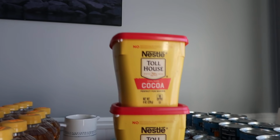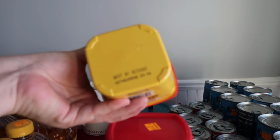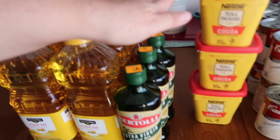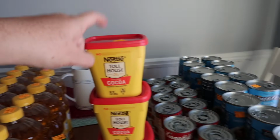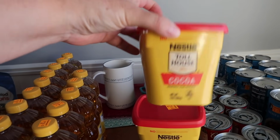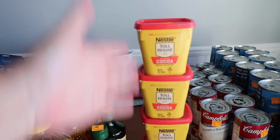Toll House cocoa. So this is just for baking, and the expiry date on this guy is next October. So a lot of these expiry dates are quick, these are for the end of the year, and this is for next year, and all of these soups are for 2022 as well. But this is for Christmas baking and stuff, yes please and thank you so much. I found 4 of them, so how wonderful is that?